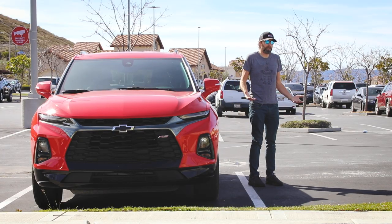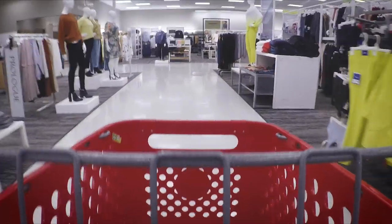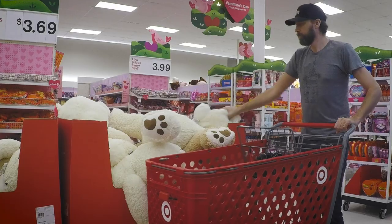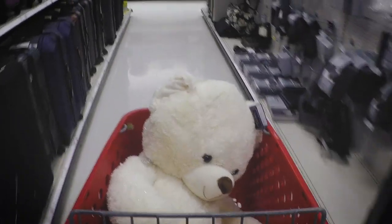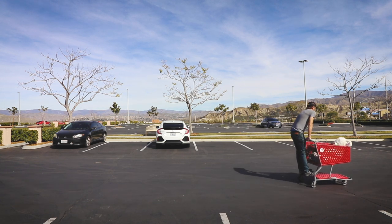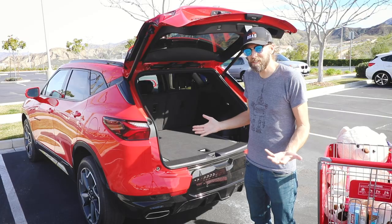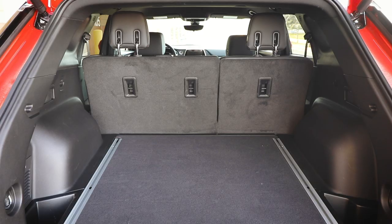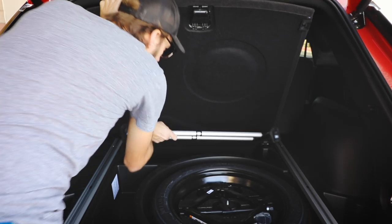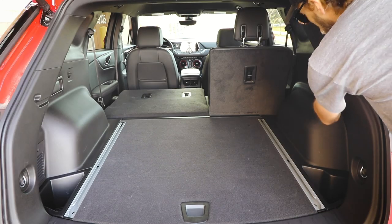Wouldn't be a road trip without grabbing some supplies now, would it? Cargo space is fine, but it's not the Blazer's strong suit. We've got 30.5 cubic feet with the seats up. The Honda Passport destroys that figure. It has 41.2. But you do get this unique cargo system and a completely flat floor when the seats are folded down.